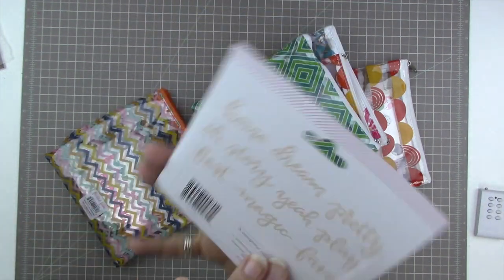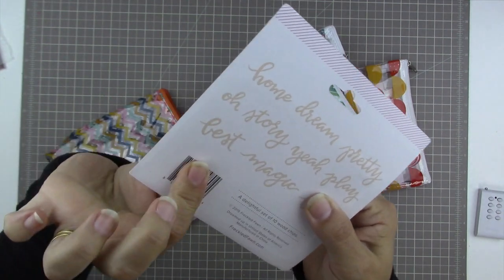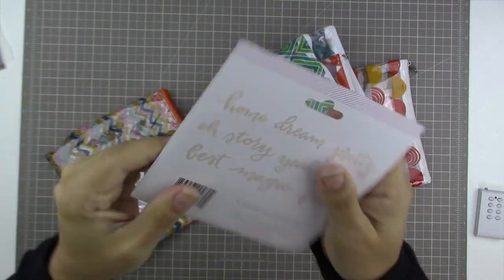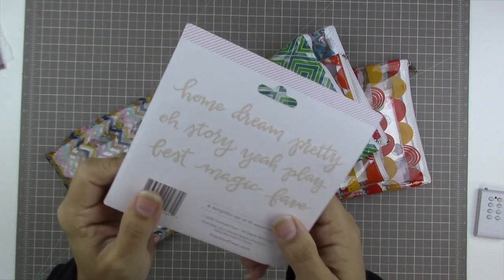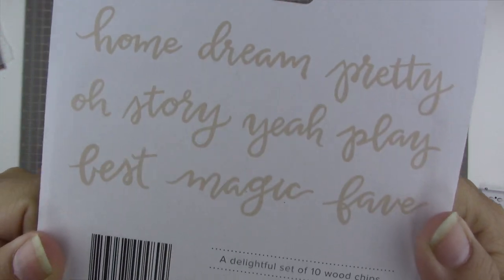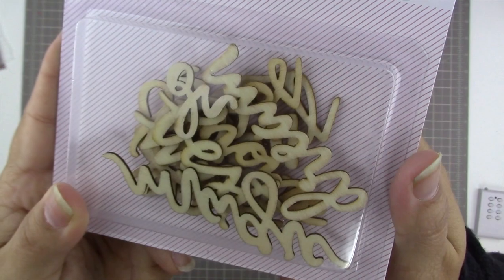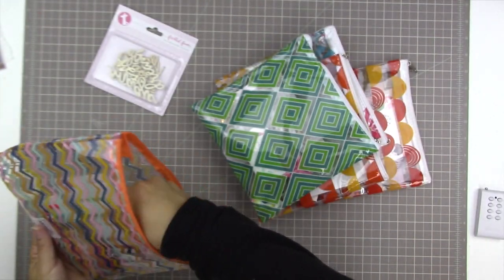Each of these bundles that I got contains one package of wood veneer words. This one has, and I opened one of them, but I'm not going to open every single one because I got a lot of repeats and I am probably going to give some of them away, so I'm going to leave it closed. But these are the words that it comes with, and they look like that. They're like a scripty cursive writing.